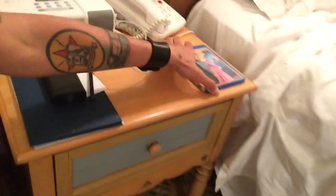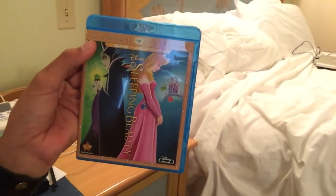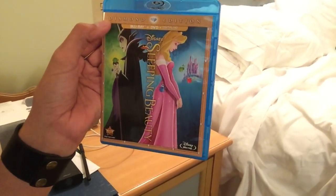Right here is a Blu-ray of Disney's Sleeping Beauty. Actually, it says Disney Sleeping Beauty, kind of like Sleeping Beauty Castle instead of Sleeping Beauty's Castle at Disneyland. Shouldn't it say Disney's Sleeping Beauty? I'm confused. Anyways, I haven't watched this movie in a really long time, but because Paris and Disneyland have Sleeping Beauty castles, I thought, you know what, I really want to refresh my memory and watch Maleficent become a dragon and watch the old Sleeping Beauty movie.